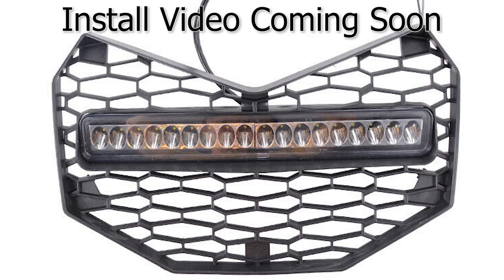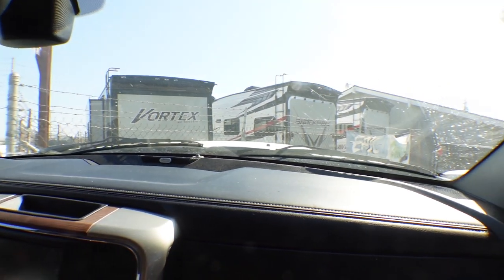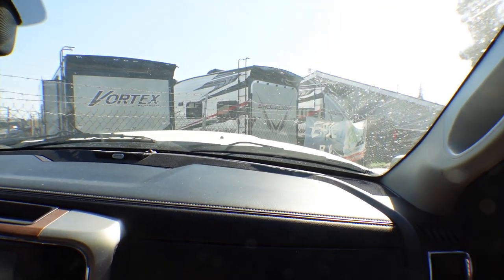What happened is we went to Tractor Supply to get some really important stuff that we need to finish this install of this grill. The wiring, the lighted grill. But then we decided to come out here and check these out. We're not buying a trailer. Actually, we came to visit Brandi.